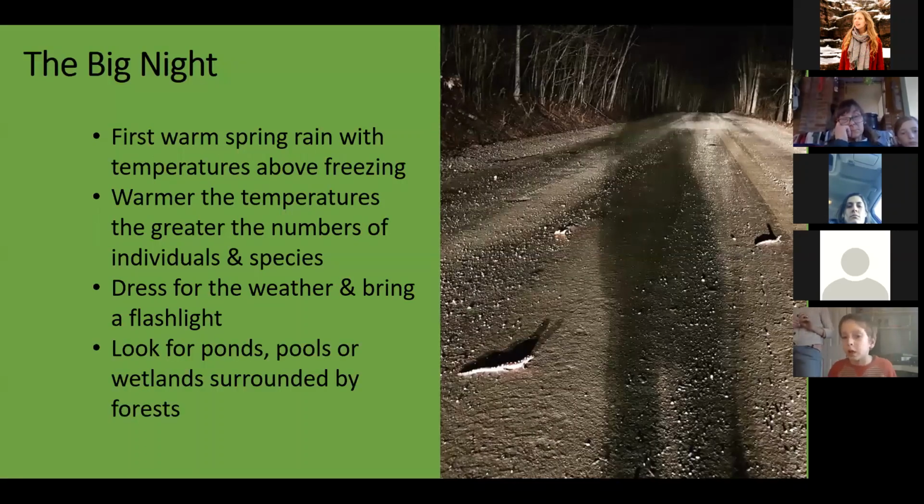And when you're looking for a good spot to go big night exploring, you want to make sure that you have a vernal pool or some ponds or wetlands where these creatures are going to. They only move after dark too, so that's another key thing. And we will talk more about this as well.